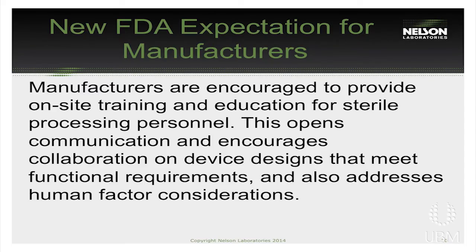Some new expectations for device manufacturers from the FDA are that the FDA expects manufacturers to come on-site at healthcare facilities and provide on-site training and education for sterile processing personnel. They find that this not only teaches the central processing staff how to clean the devices, but it also provides a really good avenue for feedback regarding the device types and how they can be sterilized in healthcare facilities. So FDA is really pushing for that right now.